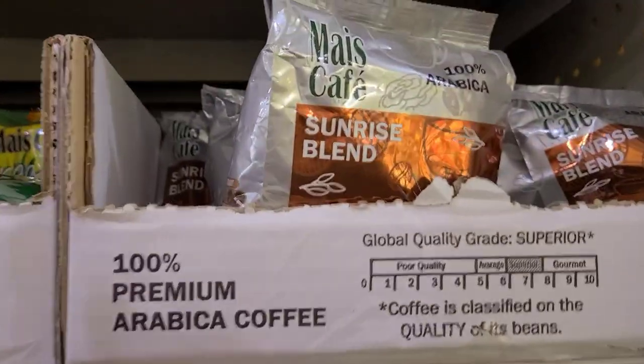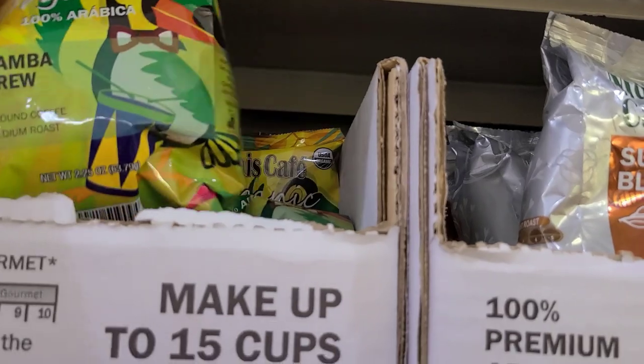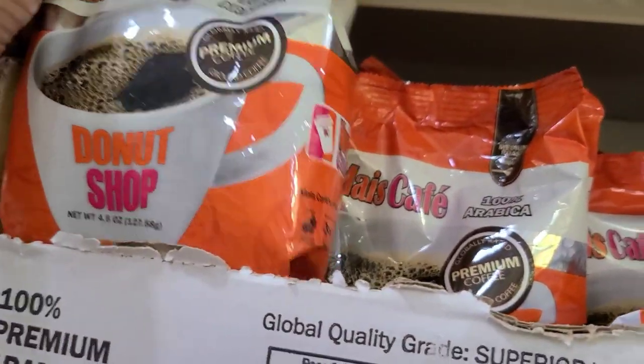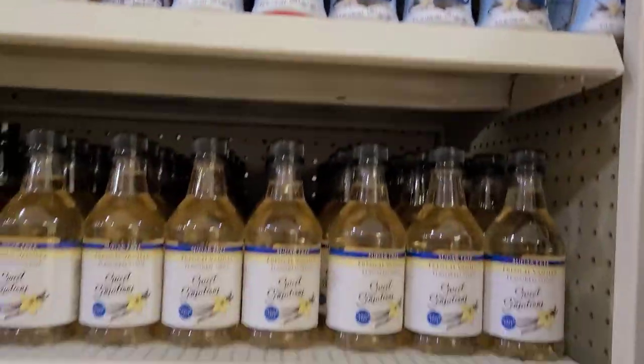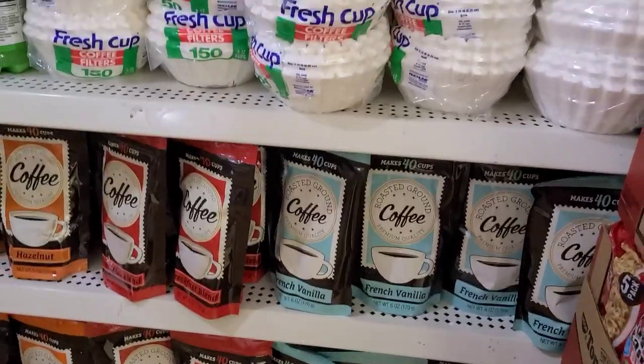And they also still have the coffee, the Maize Cafe, and the organic Arabic coffee. And then they got this one up here too, the donut shop. And these are really, really amazing. They're amazing coffee. I've tried them all and I love them all. They even have the coffee filters, and they got the other coffees on the bottom.